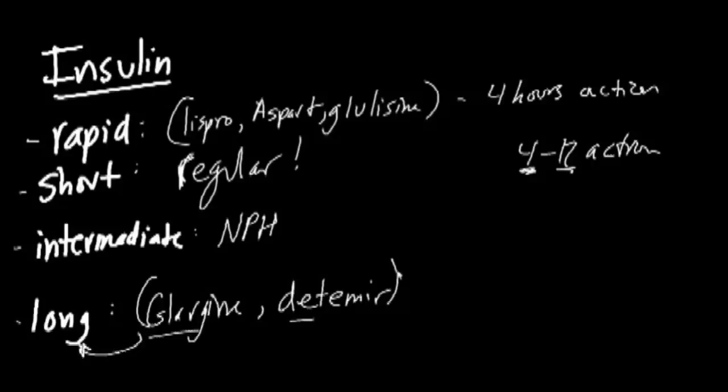Think pirates. So intermediates. Shorts are 4 to 12 hours. Intermediates are going to last anywhere from 10 to 20 hours, not quite the full day. While long actings, on the other hand, will last anywhere from 14 to 24 hours.